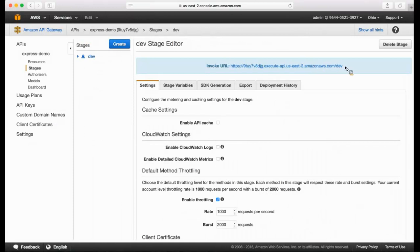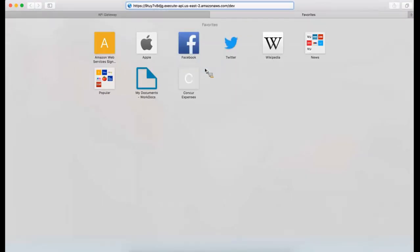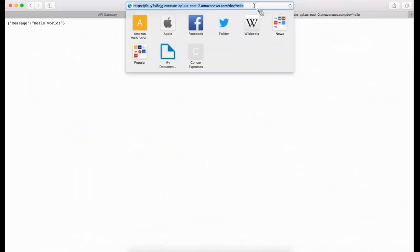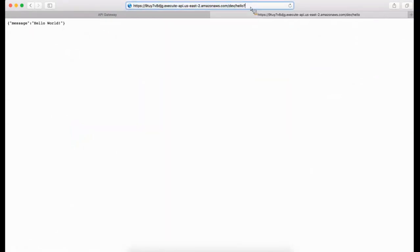And you can see now that API Gateway has allocated a unique URL for my API. You can obviously override this with custom domain names, but this is enough for us to call our API. And you can see that this has gone off and triggered our Express server, and all parameters are passed through automatically. So let's go back to our deck.